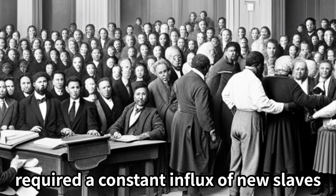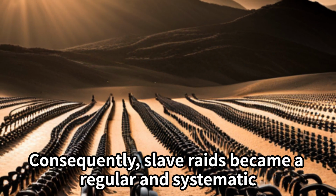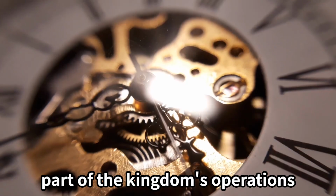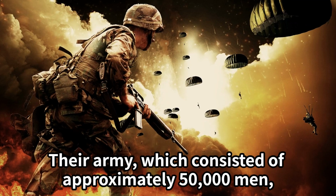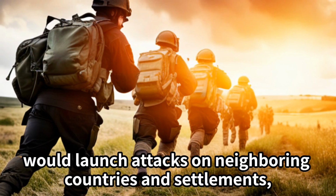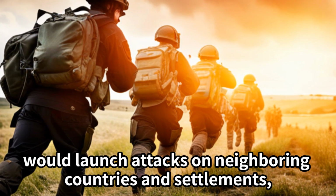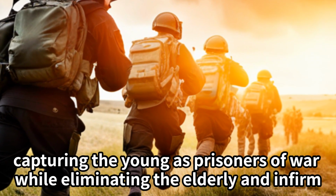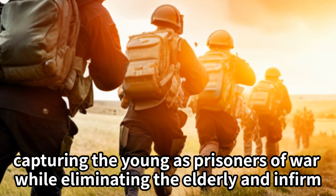To maintain their prosperity, the Dahomey Kingdom required a constant influx of new slaves. Consequently, slave raids became a regular and systematic part of the kingdom's operations. Their army, which consisted of approximately 50,000 men, would launch attacks on neighboring countries and settlements, capturing the young as prisoners of war while eliminating the elderly and infirm.